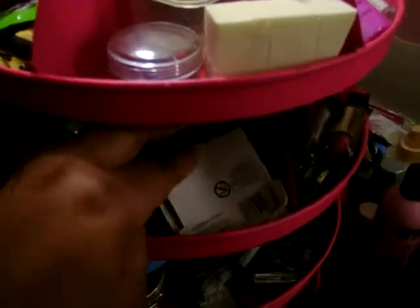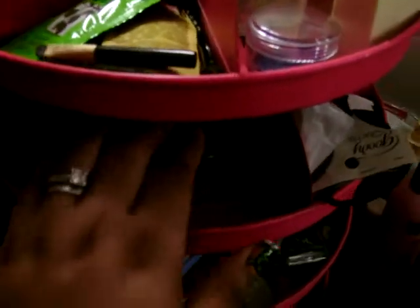I got rubber bands, things to do my husband's hair with. I'm gonna go to the next one. Oh wait, this one's like some kind of powder or something. But the next one is where I'm gonna go for my eyeshadow palettes and my eyelashes or something like that. Little small palettes like this. I put it in here, and I hope you guys can see that.